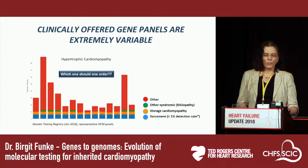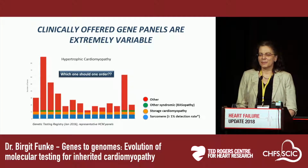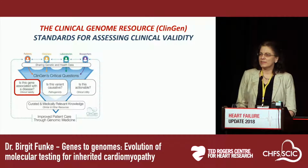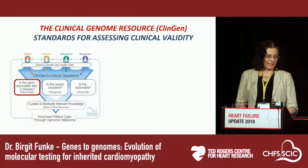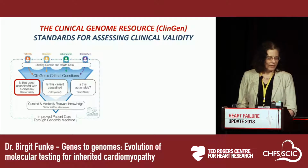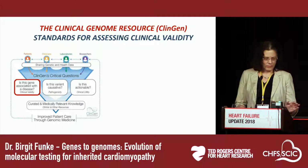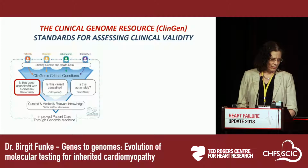So as a physician ordering this test, which one should you test? You know, what's your metric to evaluate these? The number of genes? Clearly, as I showed you before, that can have caveats, so that may not be the best. Which is why a few years ago, the US National Institutes of Health founded the Clinical Genome Resource, or ClinGen, which is a large consortium that's focused on building standards for assessing clinical validity for a variety of questions. One is, is this gene associated with disease? That's the one that I want to focus on today. Is the variant causative? is a whole other question that is very important. And then lastly, is it actionable?